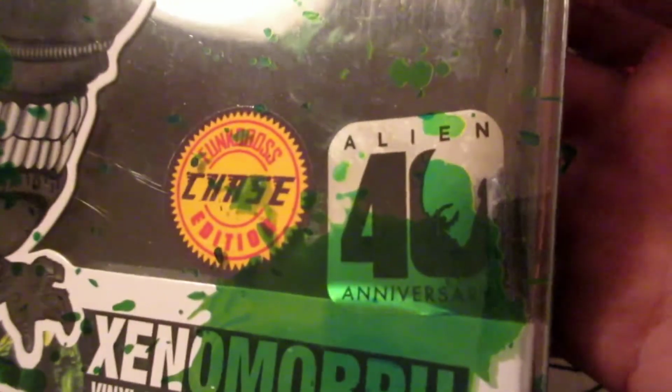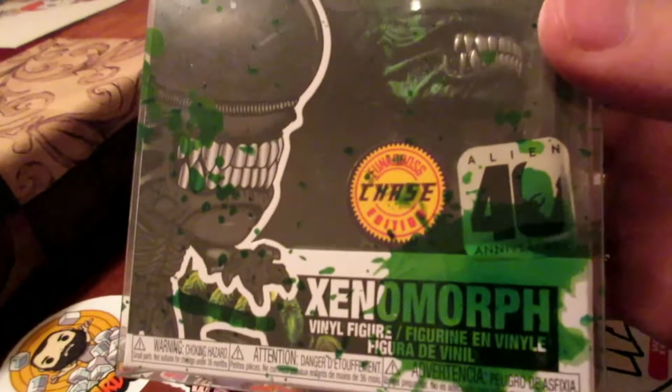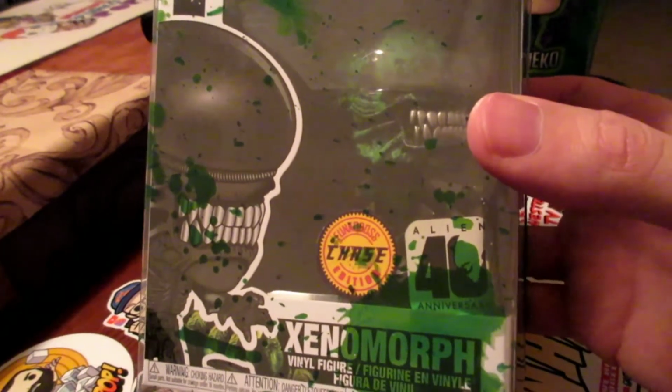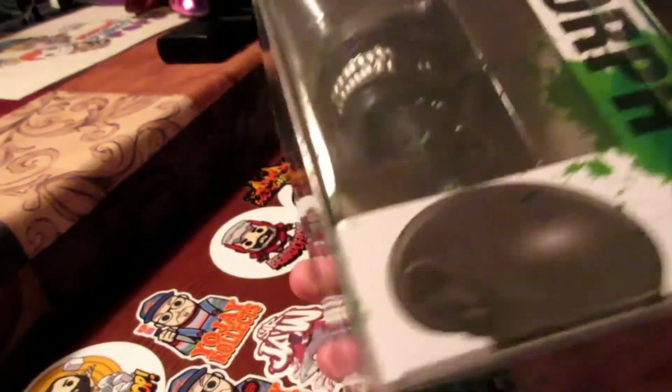I almost forgot, actually. This is probably my second favorite chase in the collection because it's also a custom painted pop. It's got alien blood splatter over the xenomorph mold. And this is actually a Funko Boss chase. It's the 40th anniversary xenomorph. I don't know if you guys know about this one, but anyway, it's just kind of controversial now because Funko Boss recently got shut down by Funko, so we're not going to go into that, but a lot of people already know in the community what happened, but this one's sick. It's in a PP Joe alien blood splatter protector. I'm not sure if you can get these anymore, but I highly recommend them if you can.